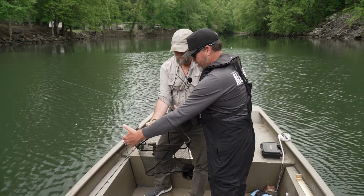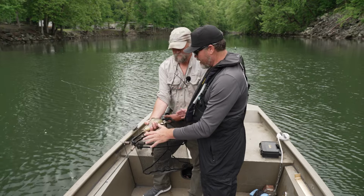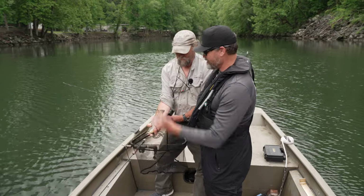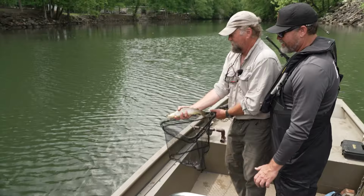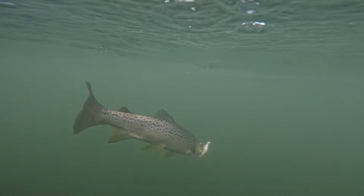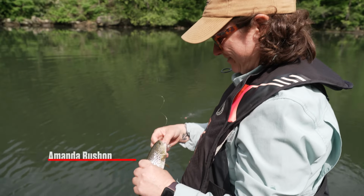I don't want to downplay these fish because they're very nice, but I keep hearing about these big ones, so that's what I want to see coming up next. There are some of these big ones to come. But the bite's picked up a little bit. It is. Awesome. All right, let's let him go. All right, do it again. All right, Amanda's on the board. Even with the sun out, Amanda.